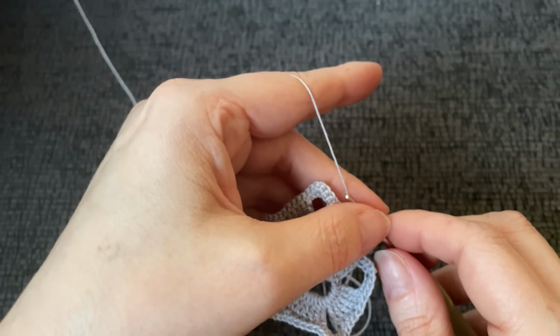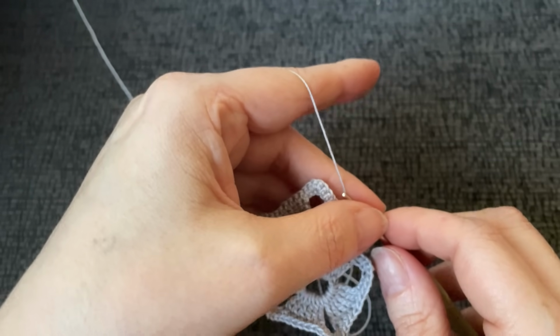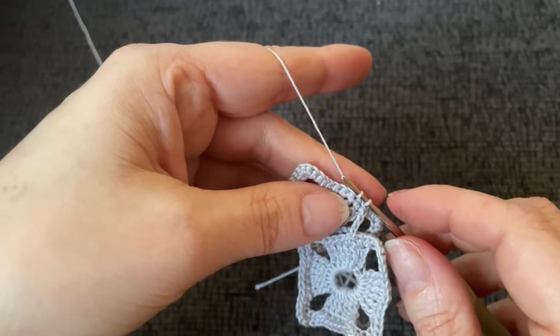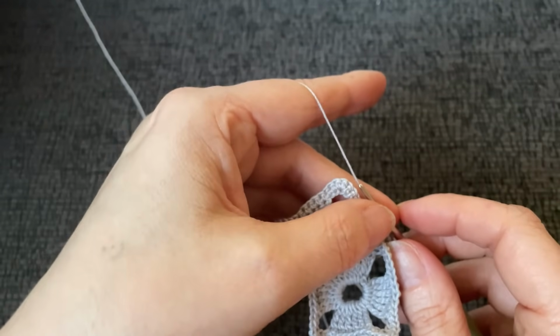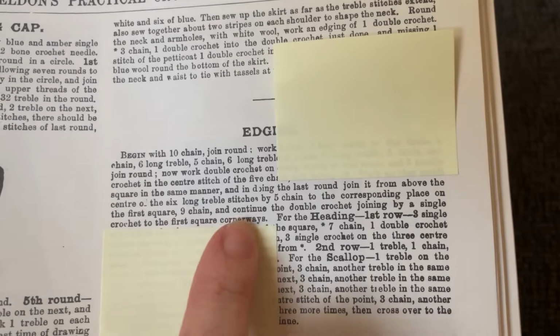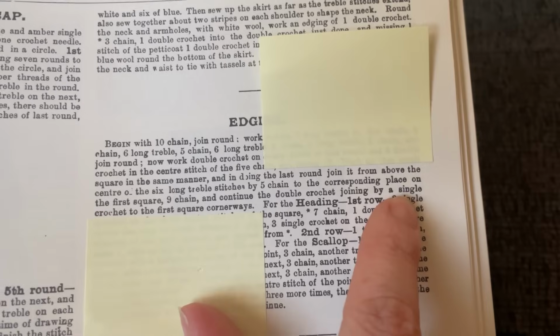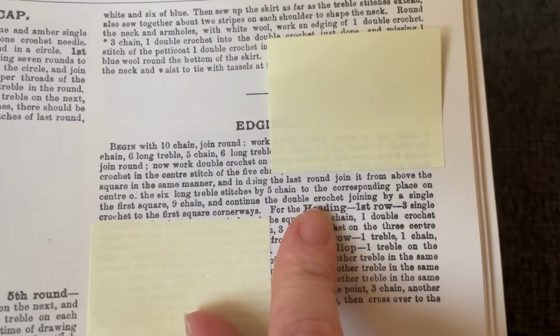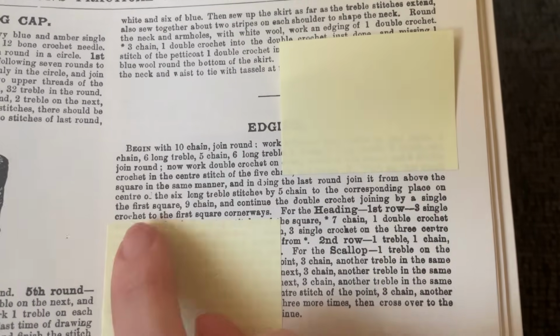9 chain, and continue the single crochet join by a slip stitch. It's saying single, or it's saying, nope, to the corresponding place in the first square. 9 chain and continue the single crochet joining by joining the single crochets. Okay, that's what I was getting confused by. I know it says single crochet here, but that's a slip stitch.